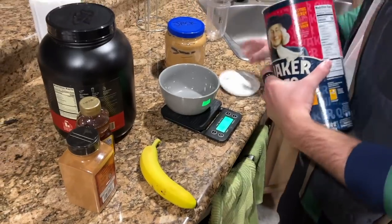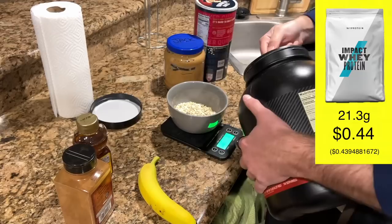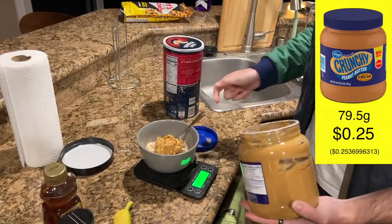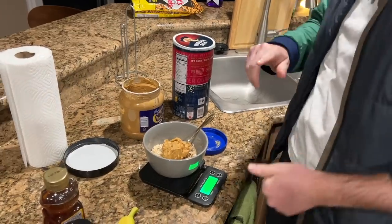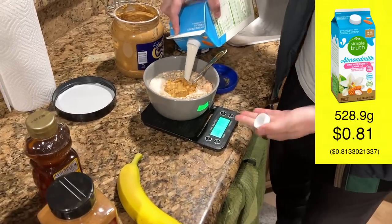After playing pickleball, I got hungry, so I decided to make some oatmeal. I used 83.4 grams of oats, 21.3 grams of protein powder, half a gram of cinnamon, 79.5 grams of peanut butter. That's a lot. 528.9 grams of Simple Truth almond milk.